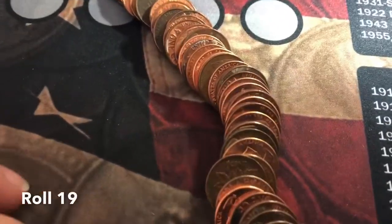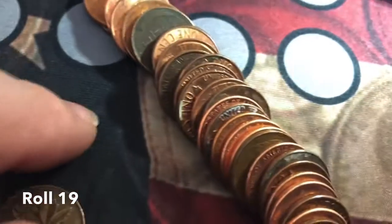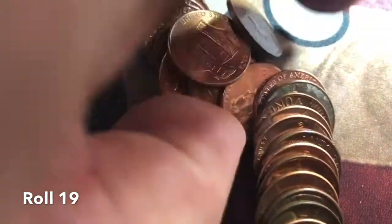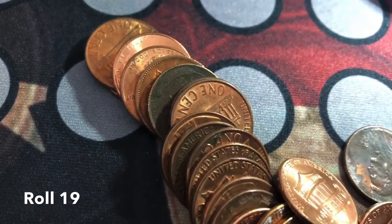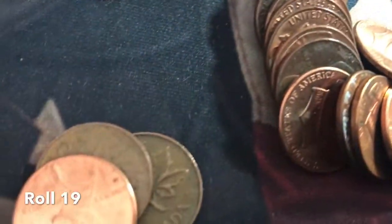Let's keep going. Roll 19. Kind of an interesting roll here because I see 1 Canadian, 1951. Another Canadian, 1976. Another Canadian and a Wheatie right next to each other.